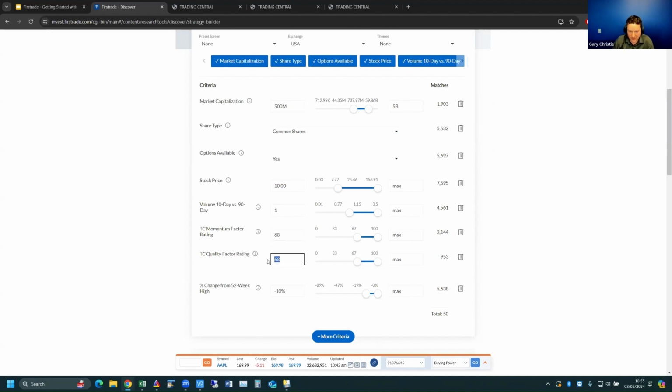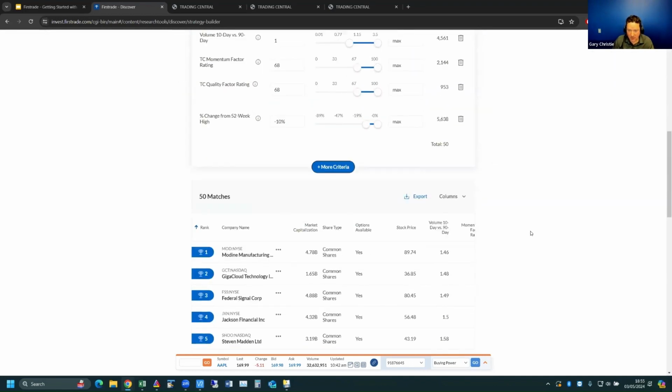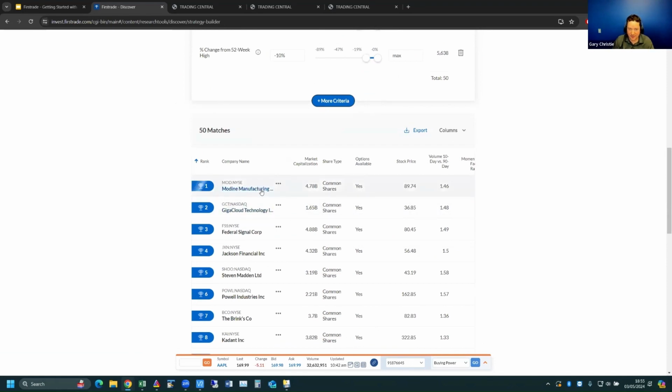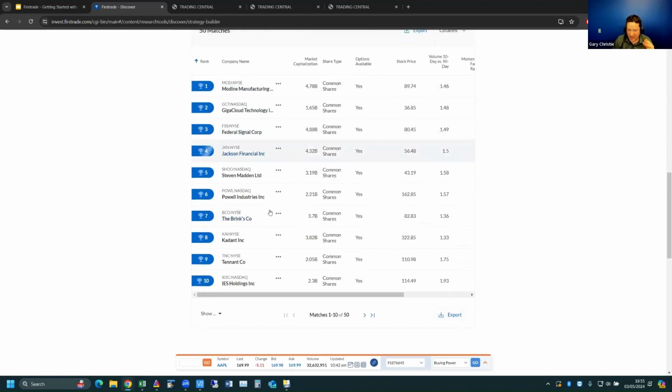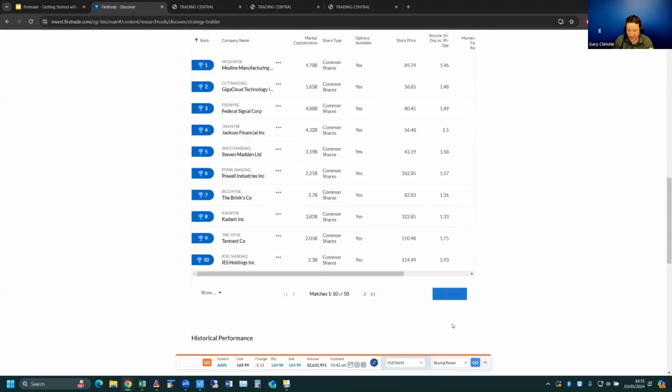Quantamental factor scores, right? Well, I will tell you in this what it means to use these, and a percentage change from 52-week high, which I like to use. You can add more or remove some, right? Totally customizable here. But it's going to give you a top match list ranked in order of the best stocks in this. And again, you can have as many of these as you want. In this case, you can also go ahead and export to Excel.